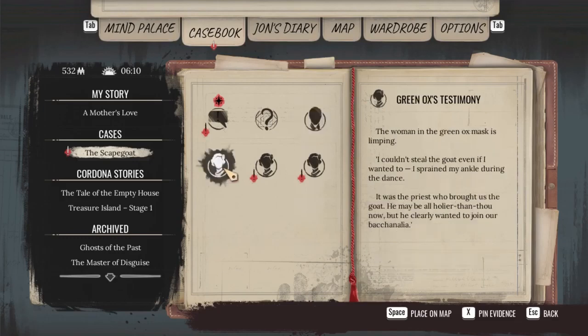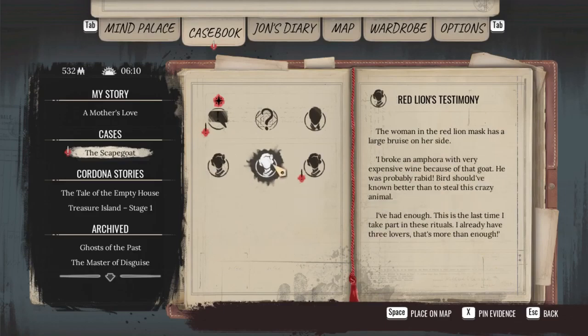What in the world? The woman in the green ox mask is limping. I couldn't steal the goat even if I wanted to. I sprained my ankle during the dance. It was the priest who brought us the goat. He may be all holier than thou now, but he clearly wanted to join our bacchanalia. I don't know how to pronounce that.